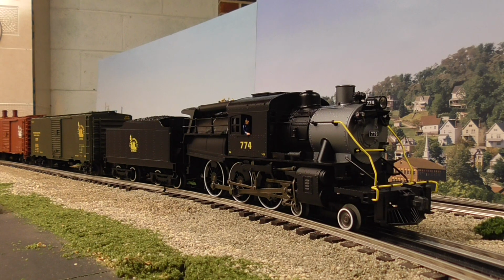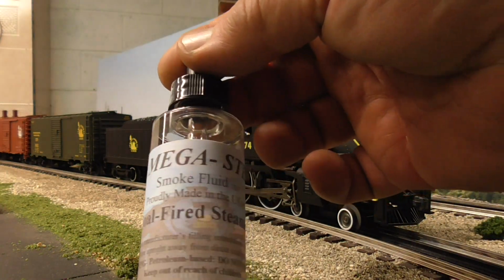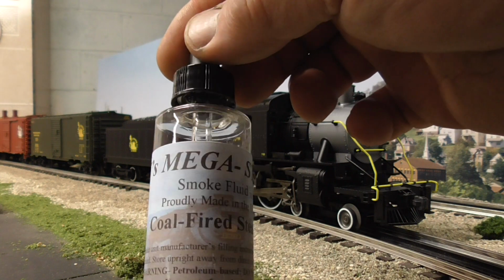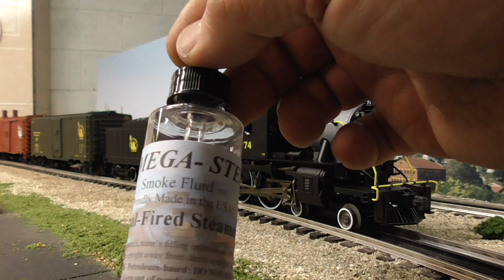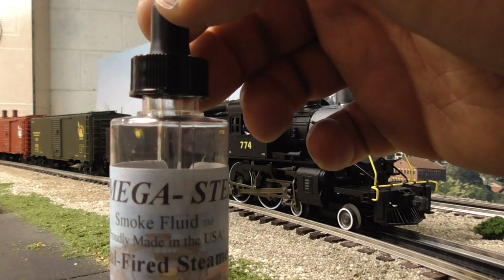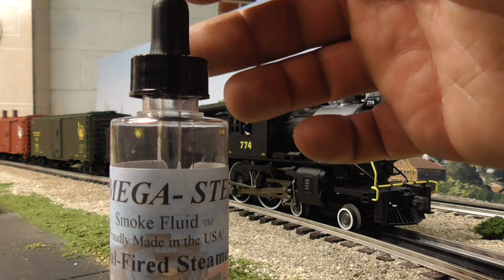So, a little advice. I thought it would be kind of cool and prototypical to run. And I like this JT's Mega Steam, by the way. For those wanting to know the best smoke fluid out there, get JT's Mega Steam. It works really well. Don't use stuff that's not meant for a model train. I see too many people want to use baby oil and 3-in-1 oil. You spent all this money on your locomotive. Buy the smoke fluid. Don't be cheap.